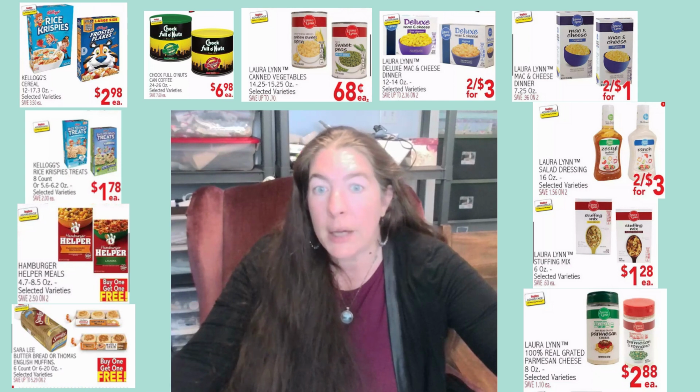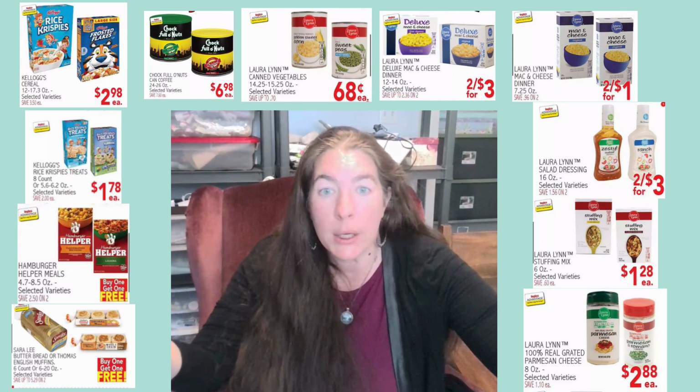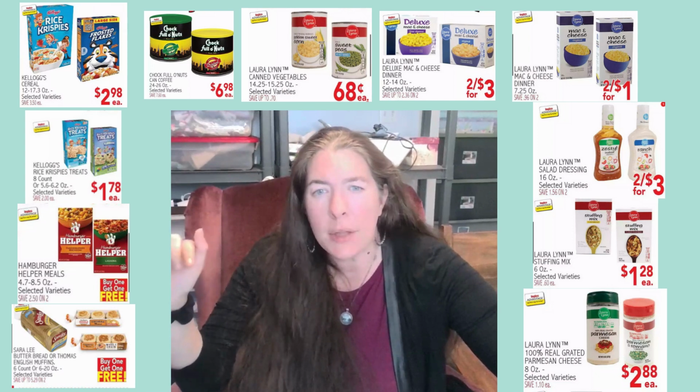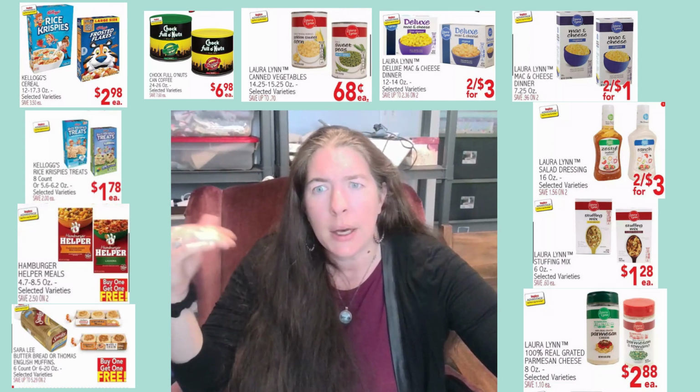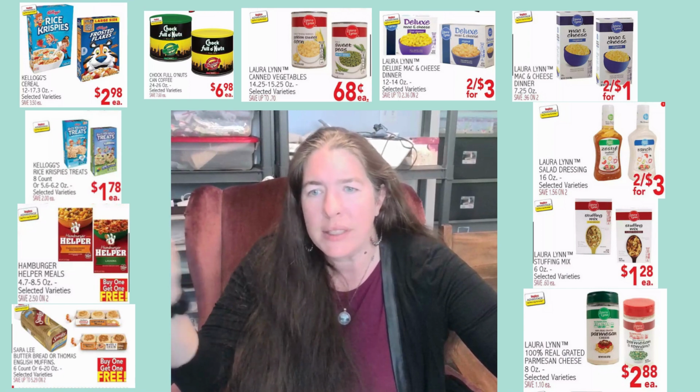Last stop in the ad is the pantry section. This is the section that's kind of in the middle of the store where you have your dry goods. And surprisingly, their pantry options have been pretty decent for the last couple weeks. So to start off with, they have the Sara Lee butter bread or the Thomas English muffins.